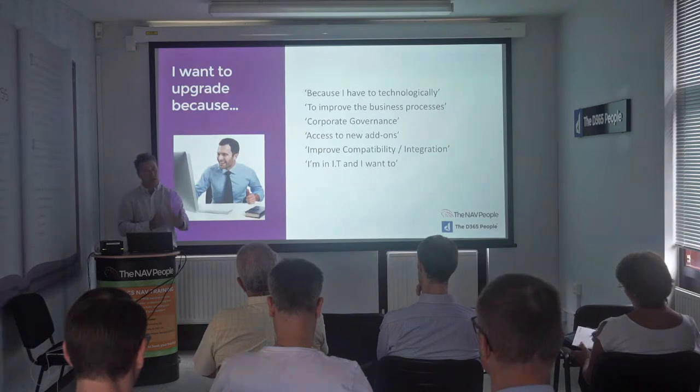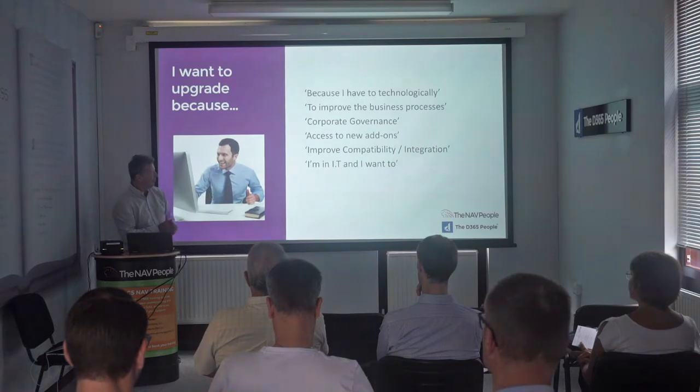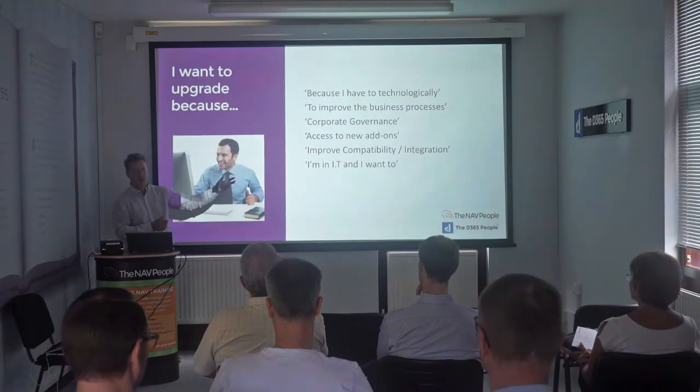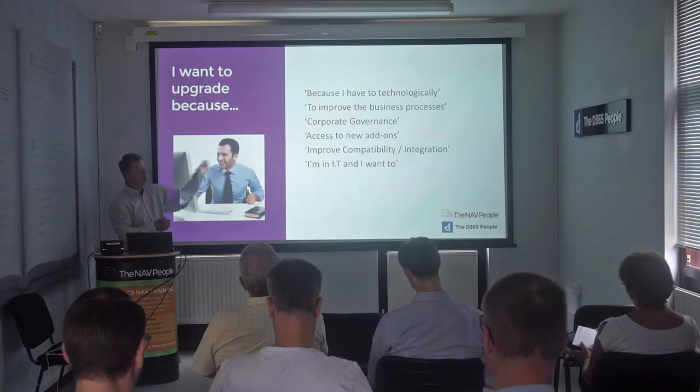Again, you don't have to upgrade to access those add-ons. Lots and lots and lots of NAV add-ons have been around for many years, and they work on old versions as well as new versions. It's certainly true, you obviously get the best version of those add-ons. Compatibility integration is a very good one. The integration on the latest version, with doing very little, is extremely good. You get a lot of integration and compatibility with third-party pieces of software through the latest version. Of course, you could equally do that with the version you've got today.